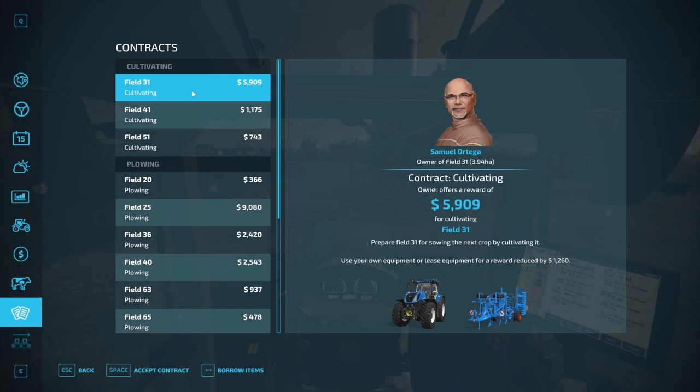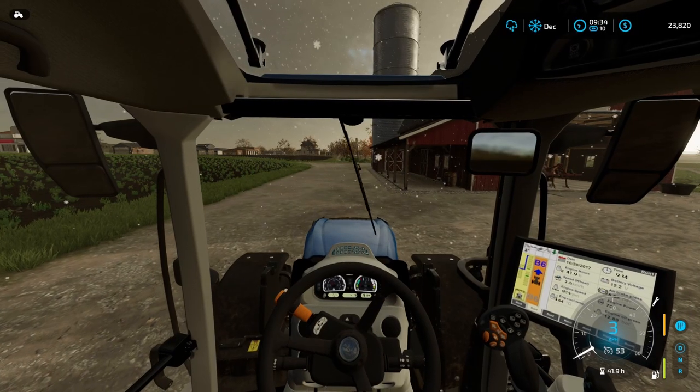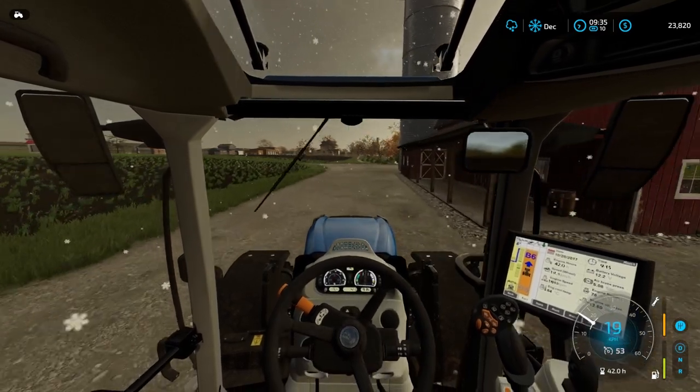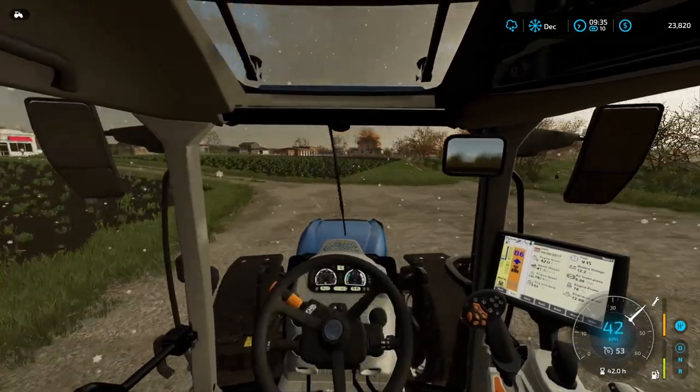So I'm gonna take this cultivation work. I'm gonna borrow the items. So that is currently active. So I'll take this tractor over to the shop. And then we will set a worker to work in that field. And then we will do the weeding.